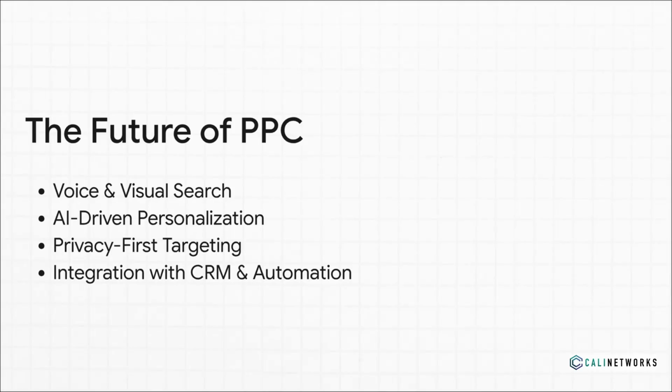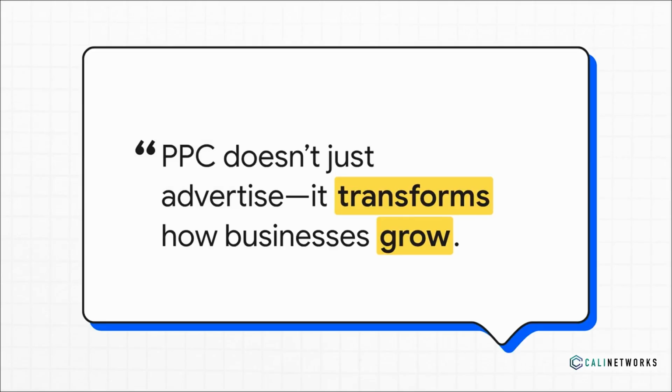And PPC is not standing still. The future is all about adapting to AI, to voice search, and to new privacy standards. This isn't just about keeping up, it's about staying ahead of the curve and being ready for that next evolution in how customers find businesses. And this is really the key takeaway. When you use it strategically, PPC stops being an expense and it becomes a transformational investment, one that delivers instant visibility, strategic intelligence, and sustainable, long-term brand power.